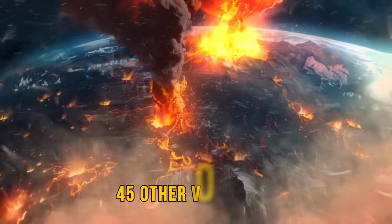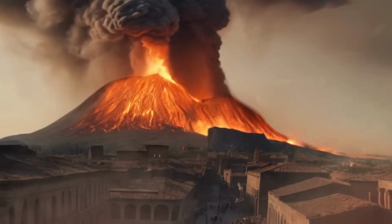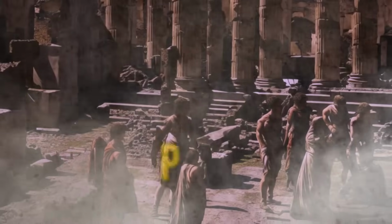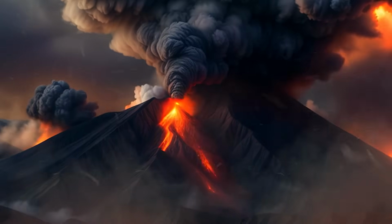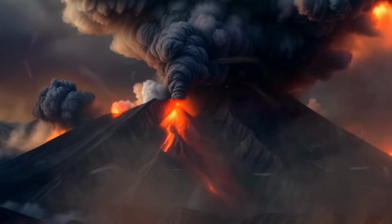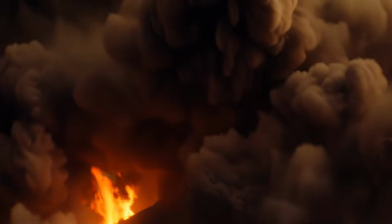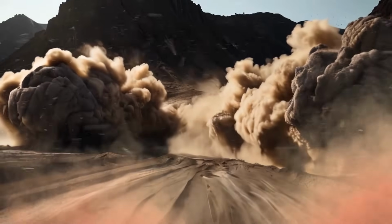Over the planet, 45 other volcanoes keep rumbling. For example, Italy's Vesuvius, that infamous thing that finished the city of Pompeii in 79 CE. Over the last 17,000 years, the volcano has experienced 8 explosive eruptions, followed by powerful pyroclastic flows. Dense masses of super hot ash, lava fragments, and gases flowing at high speeds. The volcano's last eruption happened in 1944.